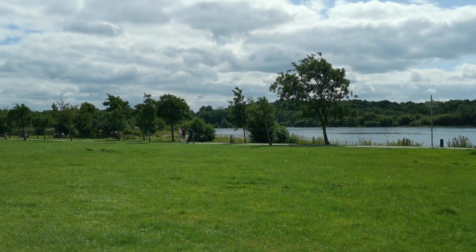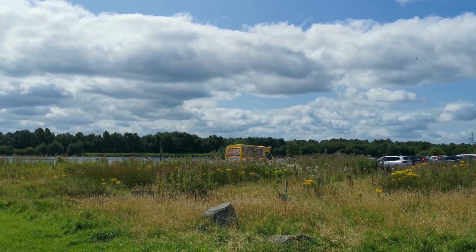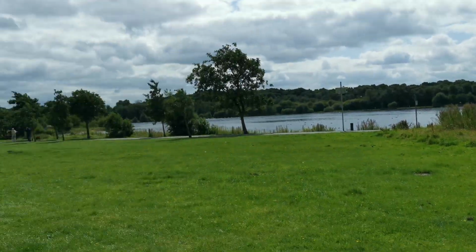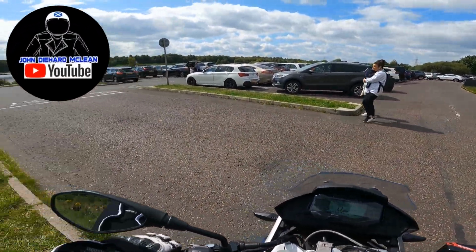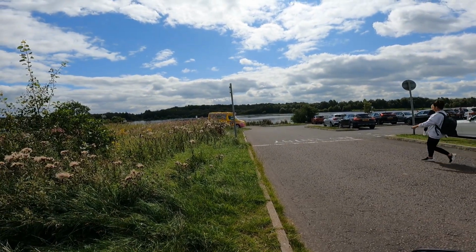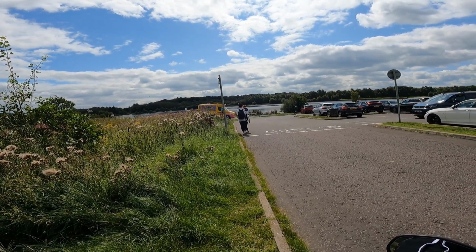So currently at Drumpellier Park, and there's an ice cream van, so I think I'll be going over for a 99. I won't share it with you because that would just be mean. On you go. So that was pretty spectacular. Ice cream. I always taste that bit better when the sun's out.